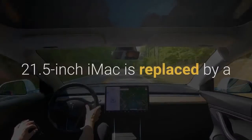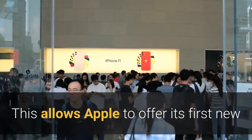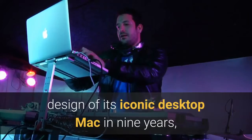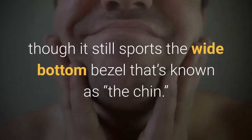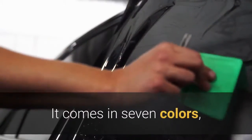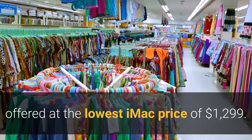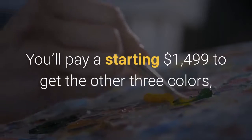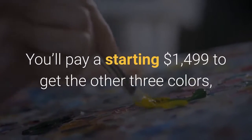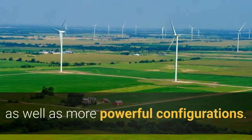The smaller, 21.5-inch iMac is replaced by a 24-inch model that uses the M1 processor. This allows Apple to offer its first new design of its iconic desktop Mac in 9 years, and it looks a lot like an iPad Pro, though it still sports the wide-bottom bezel that's known as the chin. It comes in 7 colors, though only 4 of them will be offered at the lowest iMac price of $1,299. You'll pay a starting $1,499 to get the other 3 colors, as well as more powerful configurations.